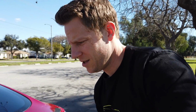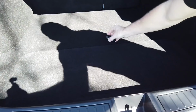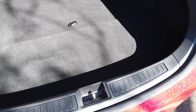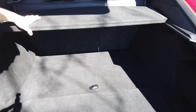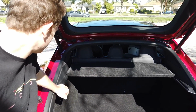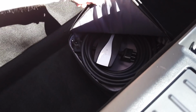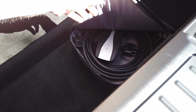Cargo space is great. Powering up. Enough room for my shadow. There's the key. You got your little cargo cover here. And those seats will flip forward, though not at the moment because I've got a child seat there. This underfloor storage area is a great place to hold the charging gear. So there's your charging kit with a few adapters so you can always get this thing powered up.